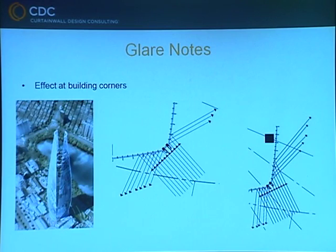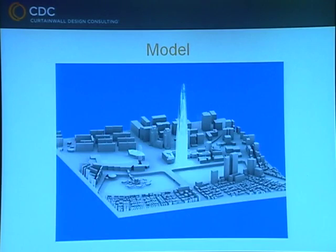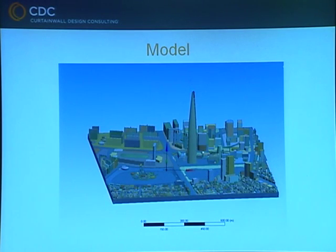But we did have these column features in the model, and you can see when the rays are aligned at this column, there's a bifurcation of the reflection, and that was something that surprised us. So here's the scale model of the project, the tower, and then this is the computer rendering of that model.